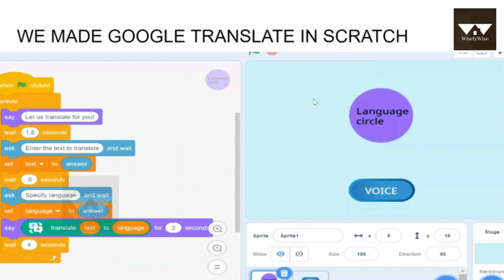Then we made Google Translate in Scratch. Using a little extension to Scratch, we managed to upload a database of a language from Google Translate and make a nice, good language translator.